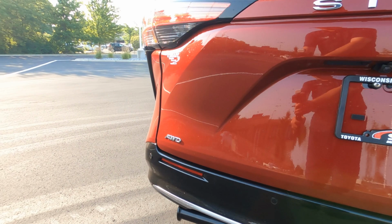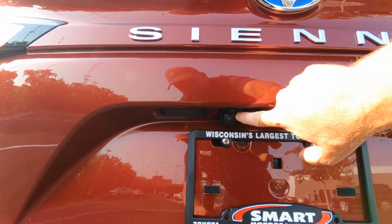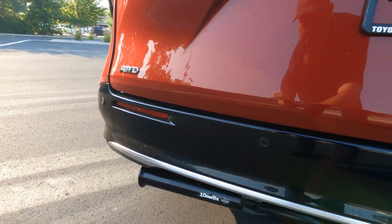And then this one is the all-wheel drive. Down here we're going to see a couple cameras. So one's for the backup camera and one's for the bird's eye 360 view. And then we also have some sensors, parking sensors in the lower bumper here.